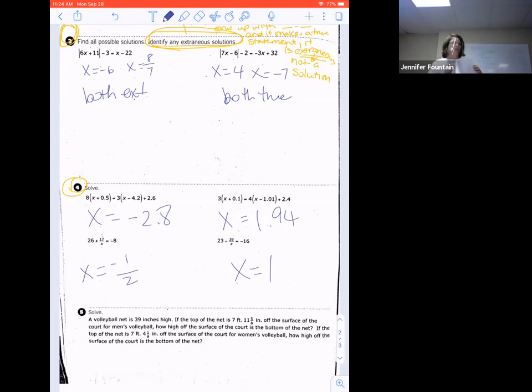This is what you're working on right now. If you have questions on anything, I want you to go talk about them. Real quick, before we do that, let's get your pages put in order, Chad, and then I want to work on a couple of problems with our 2-step equations with decimals.